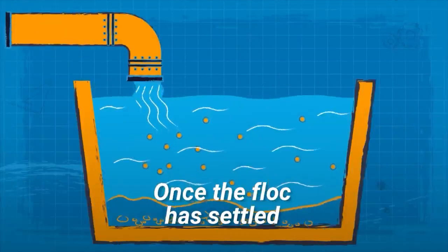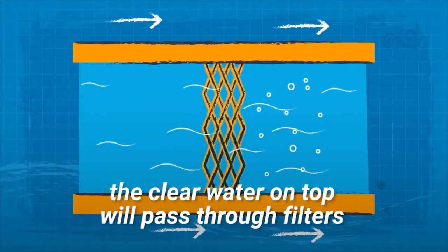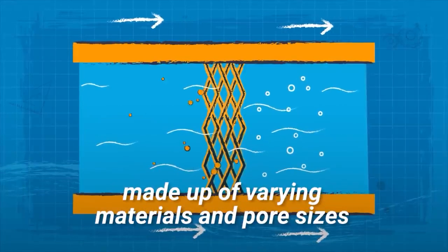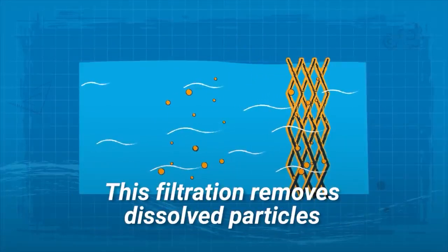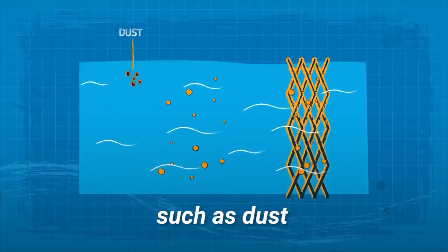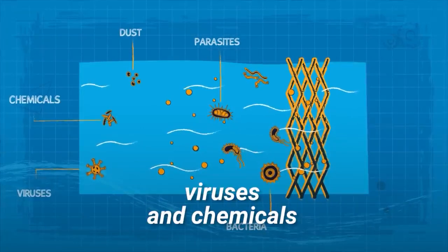Once the floc has settled to the bottom of the water supply, the clear water on top will pass through filters made up of varying materials and pore sizes. This filtration removes dissolved particles such as dust, parasites, bacteria, viruses, and chemicals.